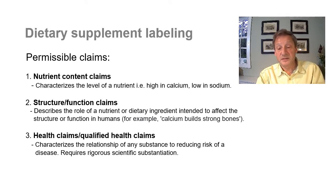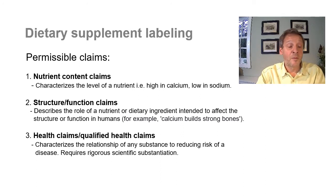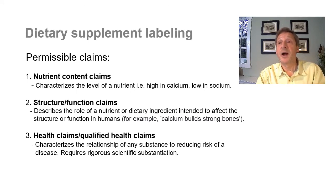The really biggest issue is the structure function claims. You can only and only describe the role of your product, of your dietary ingredient, in affecting the normal structural function of the human body. For example, you can say calcium builds strong bones, but you cannot say in your dietary supplement label that calcium will prevent osteoarthritis. Osteoarthritis is a disease, and you imply that it can prevent or cure disease. Cannot be done. Only normal function of the body, normal function of the joints, that you can say for your calcium product.